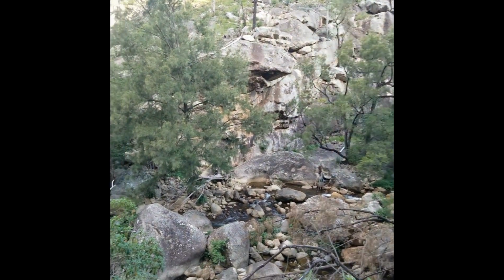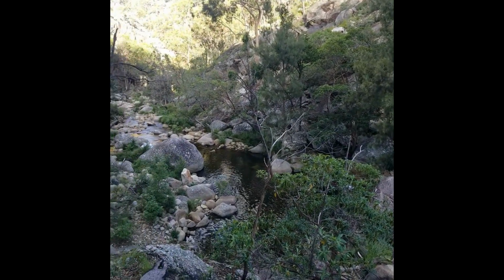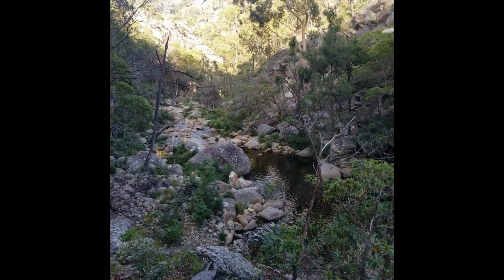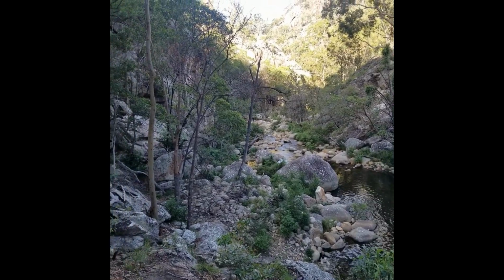Where's Mr. Wallaby? Whew. All right, so it's just gone 5:10. Still got a couple of hours of light left, so I should set up the sleeping quarters.